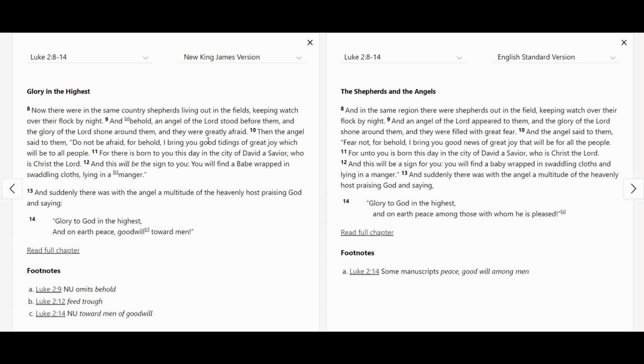And behold, an angel of the Lord stood before them, and the glory of the Lord shone around them, and they were greatly afraid." In the English Standard Version, "In the same region there were shepherds out in the field, keeping watch over their flock by night, and an angel of the Lord appeared to them, and the glory of the Lord shone around them, and they were filled with great fear."